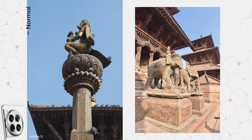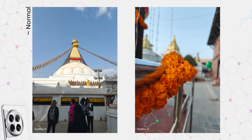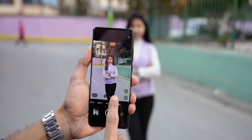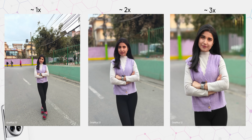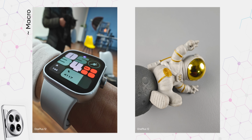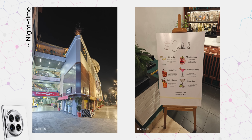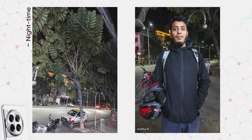Maybe it's the Hasselblad processing coming into play, or maybe not, but I was able to get some good quality images from this camera. I like how it handles human subjects too. It does brighten the subjects a little, but I like them since they look social media ready. You also get options to shoot portraits at 2x and 3x instead of the usual 1x, and it definitely makes the subject focus and blur look better. I also clicked some macro shots, and as you can see here, they are quite detailed. Even during nighttime, the photos look bright and sharp here without the night mode turned on, so it seems like OnePlus has worked on the camera side of things very hard this time. It shows, like it really shows.